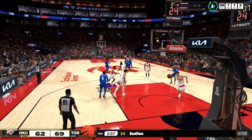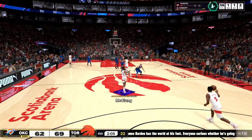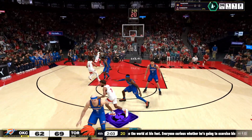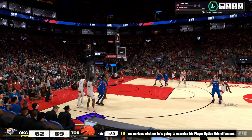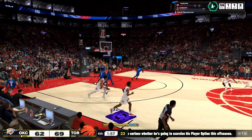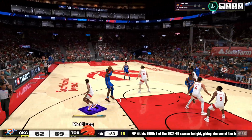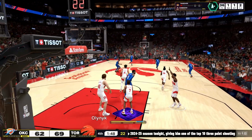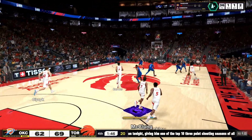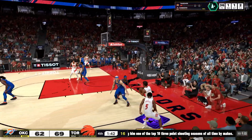In that 2018 draft, you think about those names, Doncic, Jaren Jackson Jr., and Shea Gilgeous-Alexander. Boy, that's a lot to begin with. The 3 from quickly. Oklahoma City grabs a miss. Goes up at the elbow. Rebound by Olynyk. Oh, can't punish the defense for leaving him open that time. That's a frustrating miss for a really steady jump shooter.